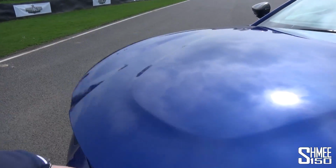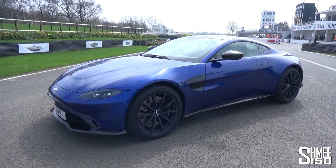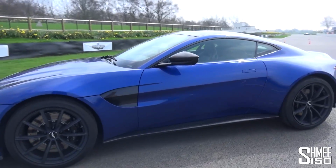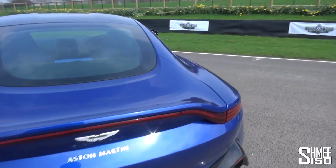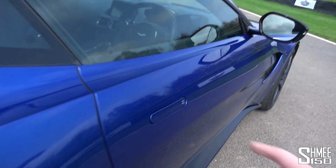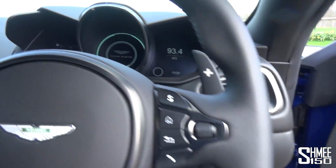Let's just close down the bonnet, clicked into place there. But I'm going to be interested to see what it's like when we get out driving. For the moment, let me just take a step and sit inside the car and just start it up so we can see some of what we have in here before heading out for the drive.